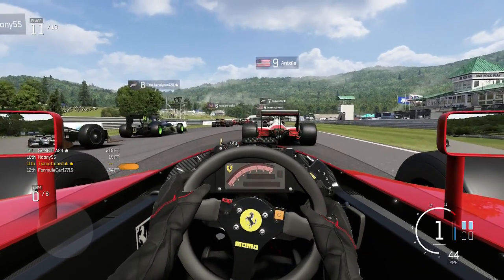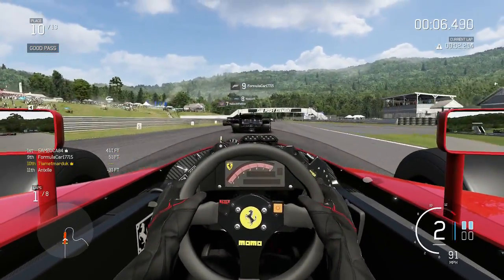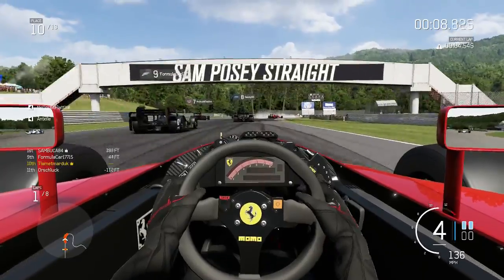Please, person in front of me, please take off. Oh Jesus, people are gone already. We haven't even made it to turn 1. I've got to concentrate for this first corner.